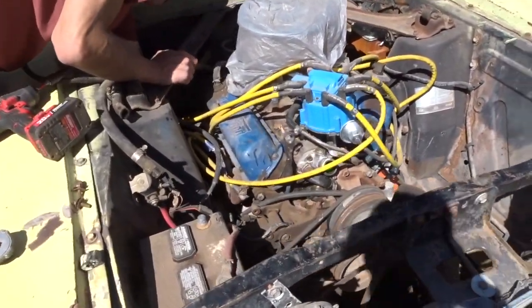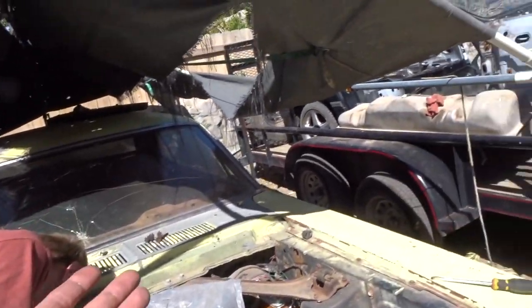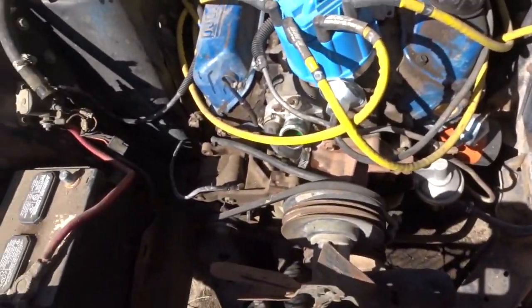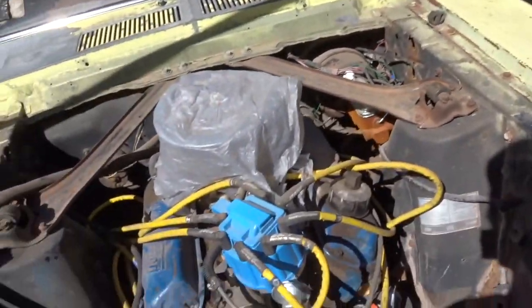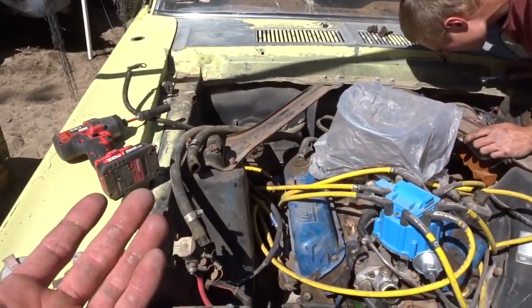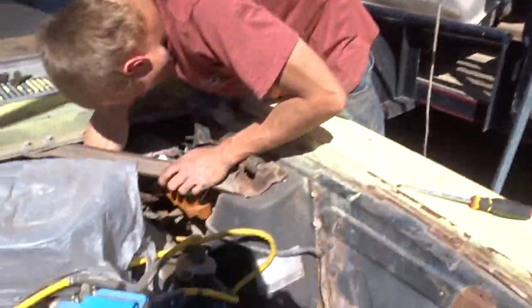Alright, so this is the plan. This motor is going to go in this car and possibly run and drive in a few days. I don't know. Taryn seems pretty optimistic about it. I'm not too sure, because I've never had one of my project cars come to the house and start running right away, so I don't know what that feels like. As you know, the first time it was at the house, it went to an undisclosed location in the desert for about a year and a half, and now here she is again.